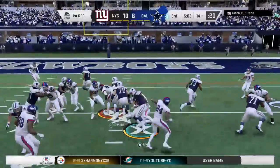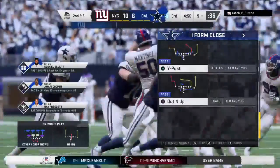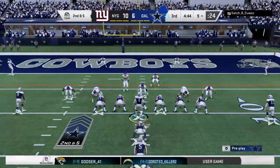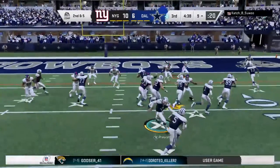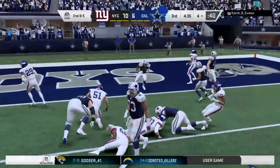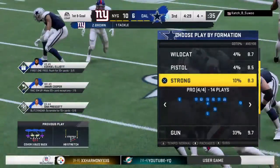Elliott. And now they're inside the 10 as he's brought down at the 9. 5 yards on the carry. Good pickup on first down. Again, it's Elliott. And the stop will come inside the 5 at the 4. That's now consecutive 5-yard carries to pick up the first down.